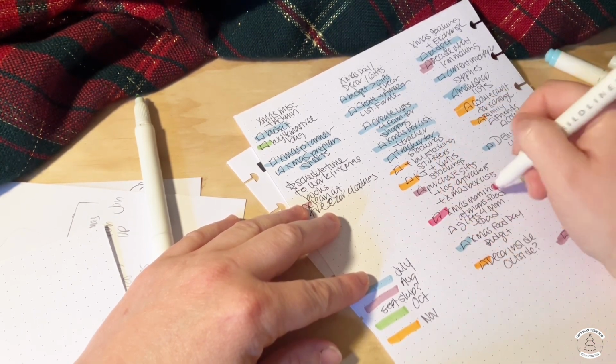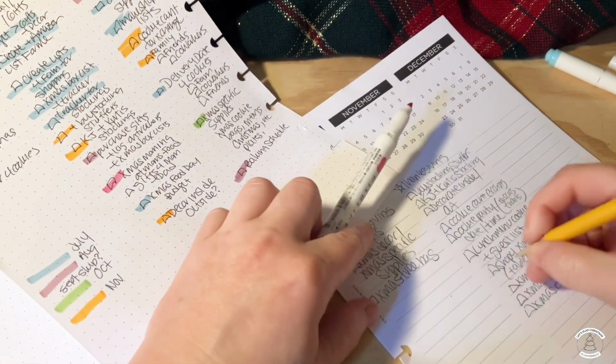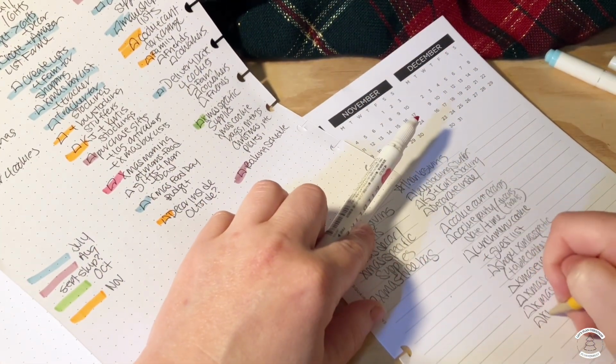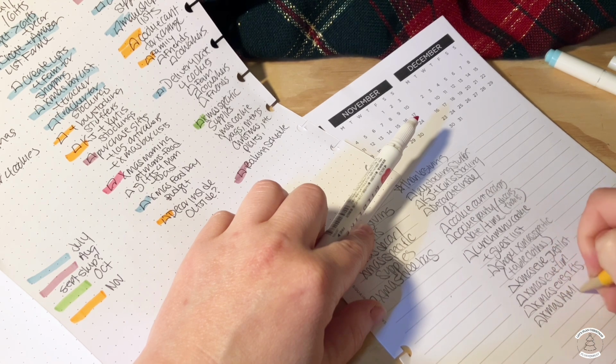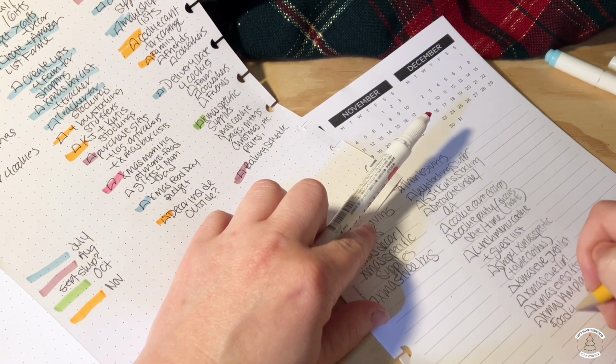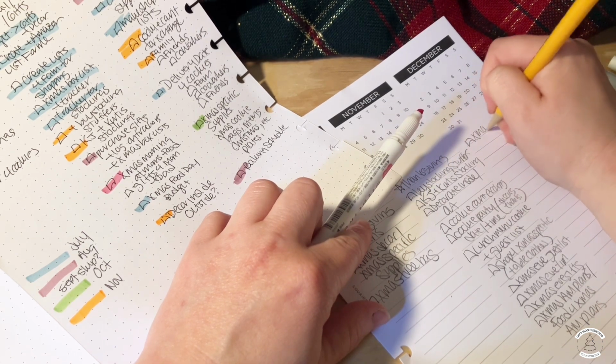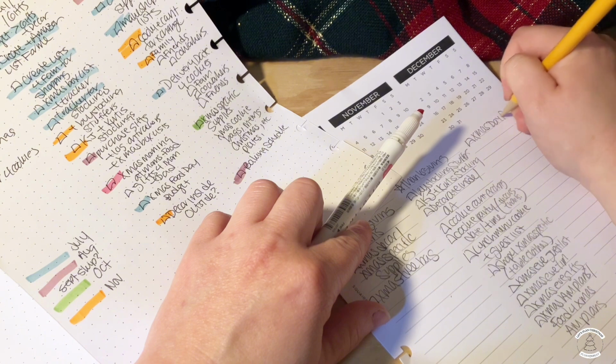Okay, Xmas morning at mom's food. So, technically I could probably, let's see, Xmas AM plans. I'm going to do this in November. Obviously, I want that done. Food for Xmas AM plans. That way I know for December day food what I want to buy.